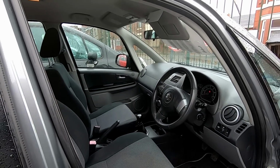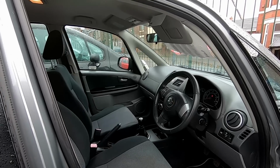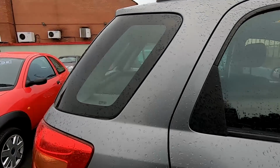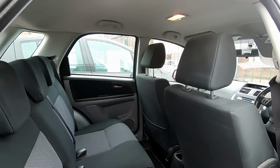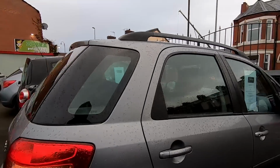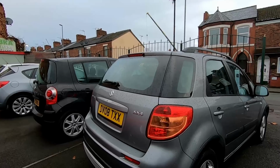I've just put it up on the advertising boards on our group page, and we've had a few people walk on asking about it. Sorry about the noise today, guys. The noise is horrendous traffic. But it's had a quick clean. I've not taken it to the valeters yet. We've just basically plonked it on sale as it is. To be honest with you, it isn't that bad. So we'll get it finally valeted probably in the week. But for now, it's just about getting it up for sale and pictured now, so we can get it started.